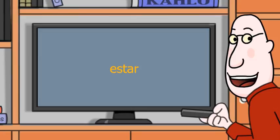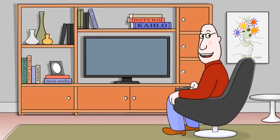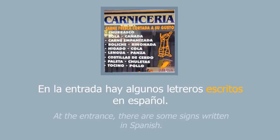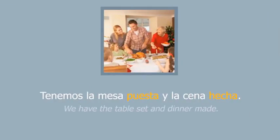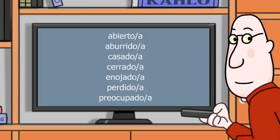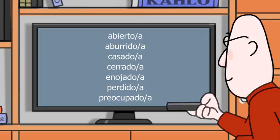They are often used with the verb estar to describe a condition that results from an action. But remember, like other Spanish adjectives, they must agree in gender and number with the nouns they describe. Observe. En la entrada hay algunos letreros escritos en español. Tenemos la mesa puesta y la cena hecha. Guess what? You've already used past participles like these as adjectives without even knowing it.